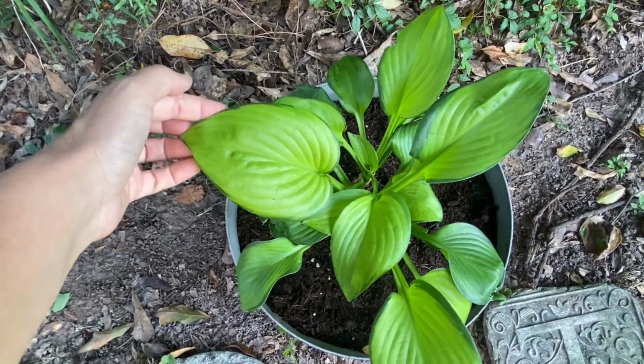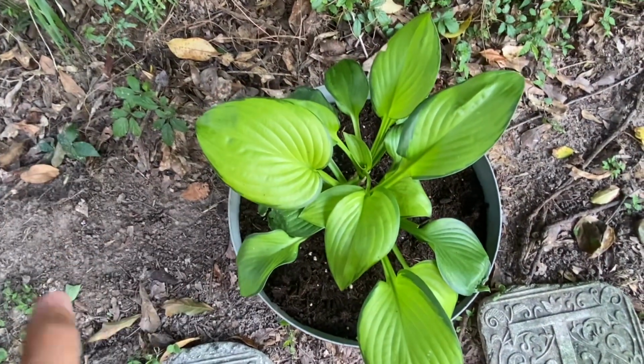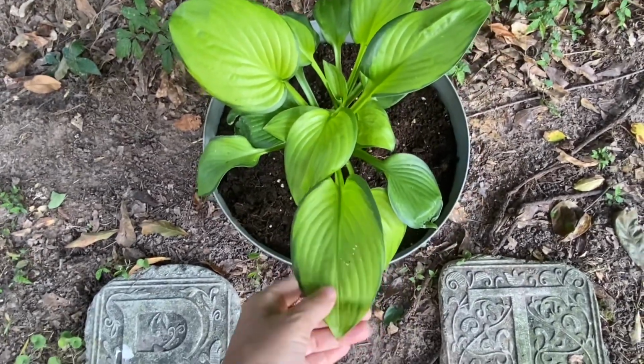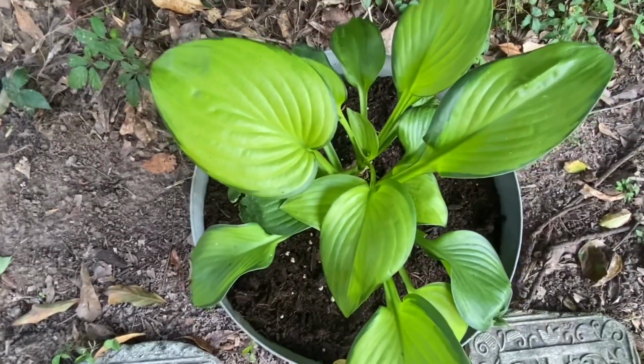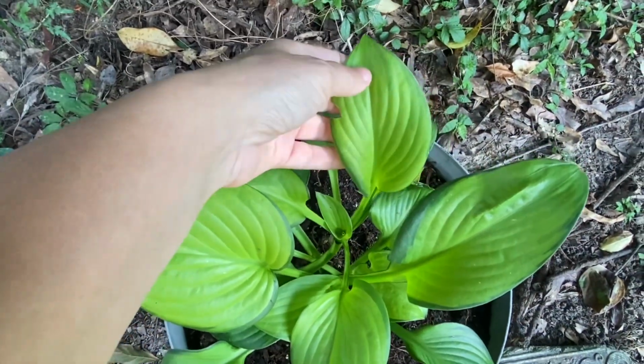But you know, right now I have Nero, he has IBD, he cannot risk eating anything, and I don't trust him. So for now, I have to have a plant-free home inside. But basically, this one is the hosta. It's called Guacamole. Absolutely love this plant. I'm obsessed with it already.